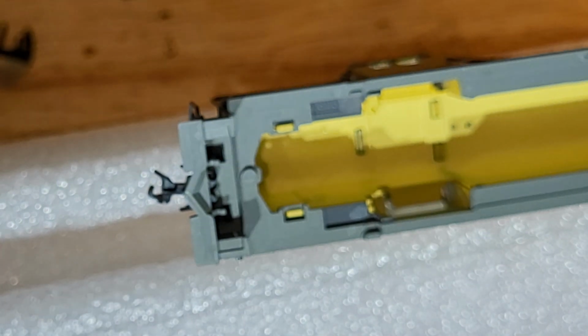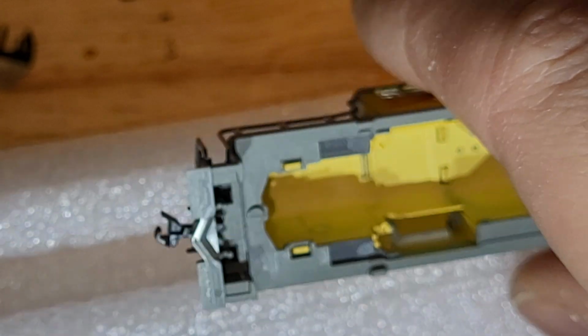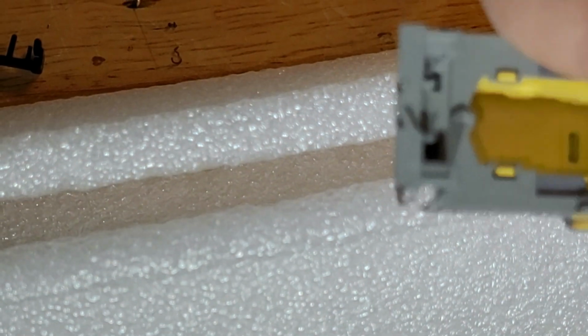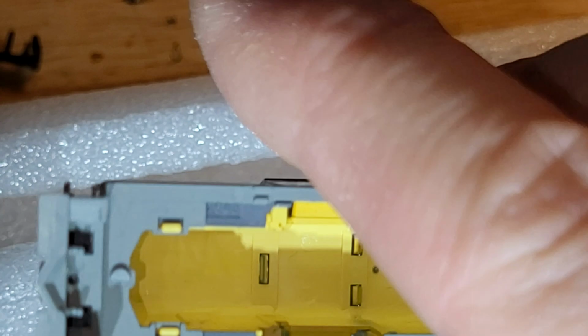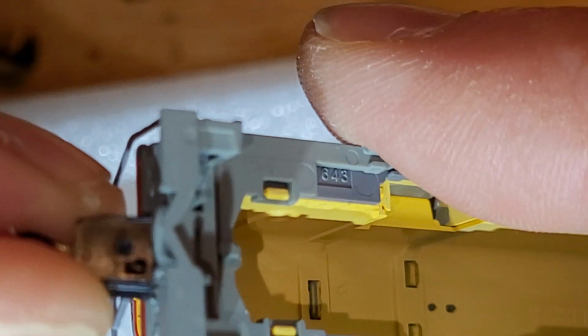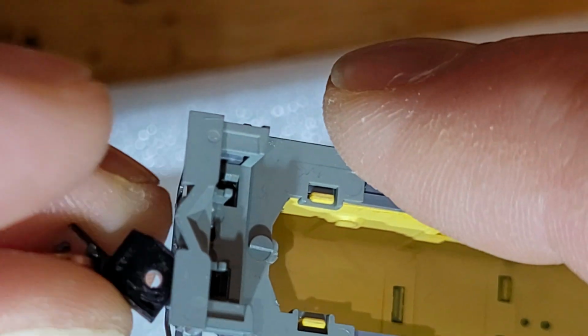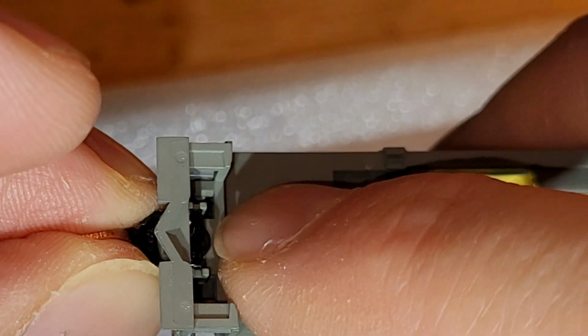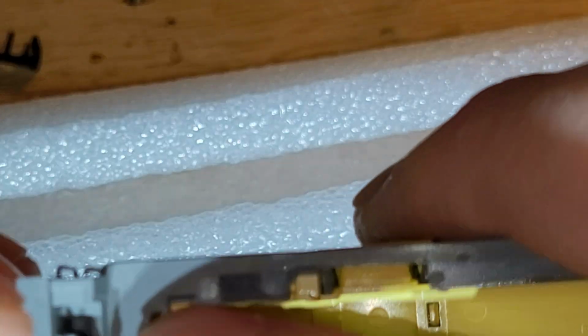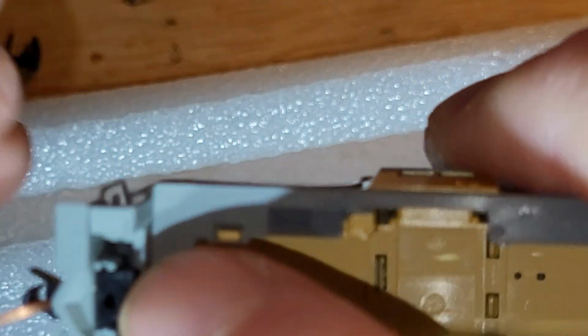A magnet won't help you here because there's nothing magnetic about this. And now this coupler can just simply be pulled right out. And here's the new coupler, again, installing it upside down for Microtrains. It just goes right into the original slot. Bit of a tight fit. You have to put a little pressure to get this thing to go in. Line that hole up with the coupler retaining hole, and then you take your coupler clip and put it right back in.